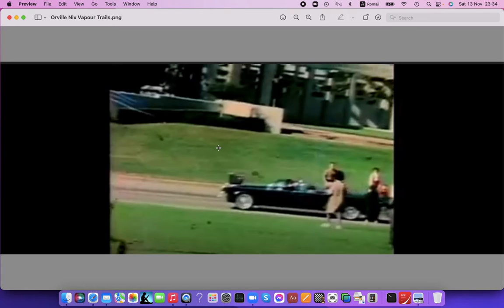But if you freeze frame the Orville Nix film, I'm not sure it's true about all the versions that are available on the internet, but if you look at the color one that I'm looking at here, you've got to ask, it's like watching The Omen. If you remember The Omen, there was the guy with the lines going through the photos, which indicated they were going to die. If this is an authentic picture, and I believe I'm watching the official version of the Orville Nix film, then you've got to ask, what are these lines here?